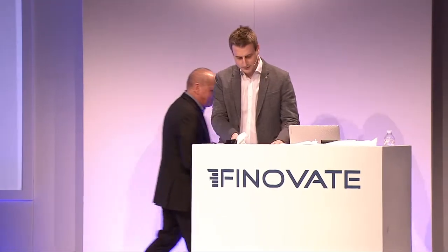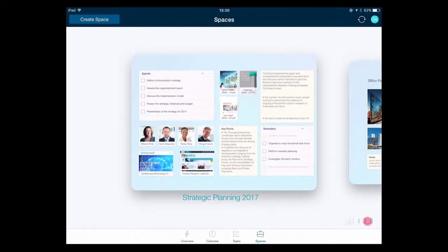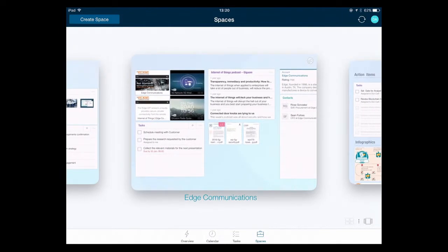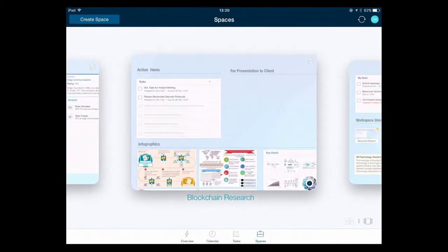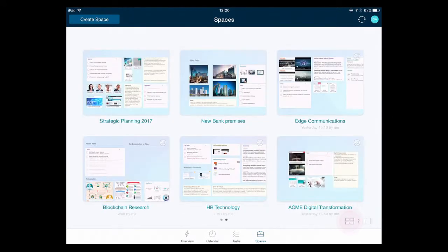Okay, thank you, Don. If we can just switch over to the iPad, please. For the sake of this demo, I'm going to play the role of a senior banker, and Don's going to play the role of an analyst. And what we have here is our workspace view. These workspaces are really a digital canvas that displays important information that you would be working with on a daily basis. It could be customers, projects, or meetings. And we're going to explore these a little bit later.